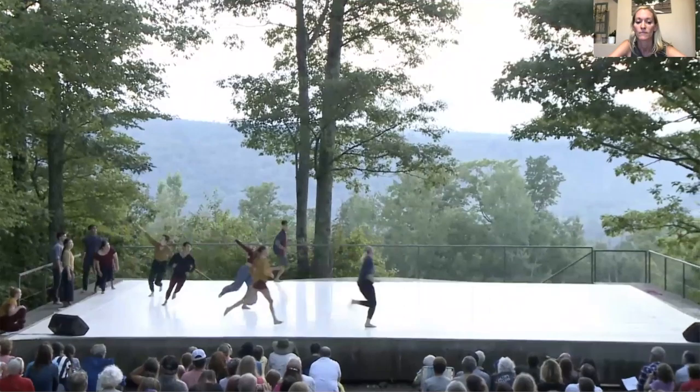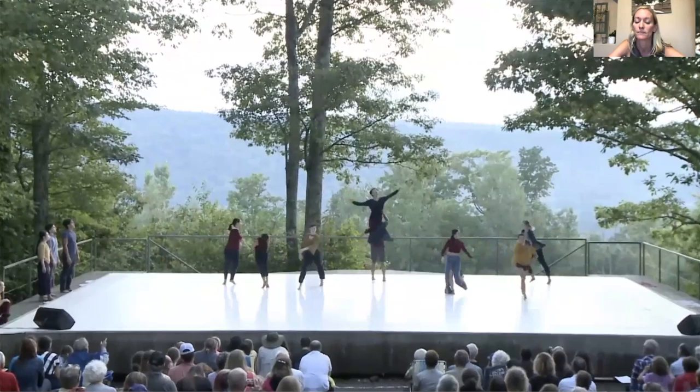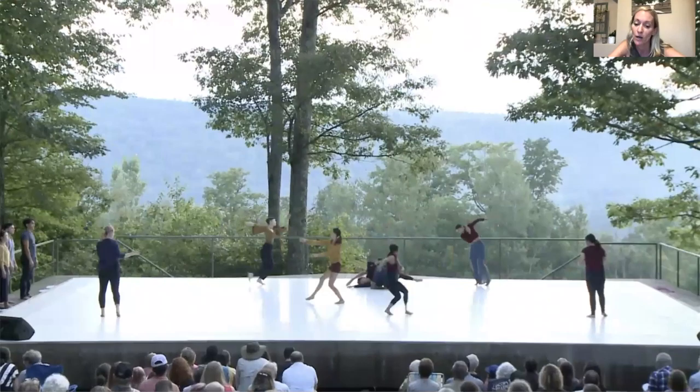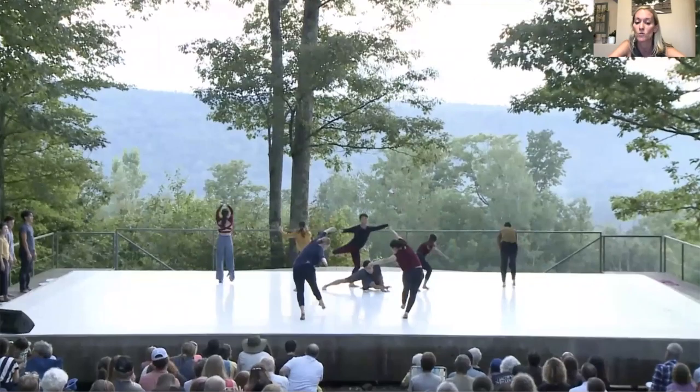Pathways, some people go down, two people go up. So that's about space. Here's one of the few moments where there's some symmetry, because what you have happening on one side of the stage is similar to the other side of the stage. And then you have two in the middle. So there's a little bit of symmetry in this moment of the dance.